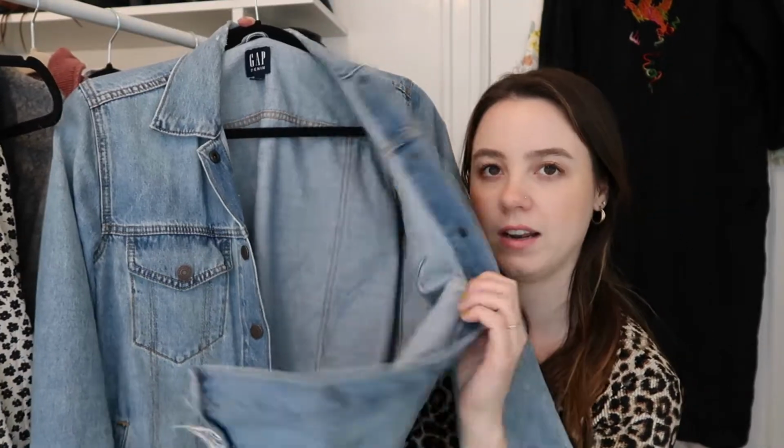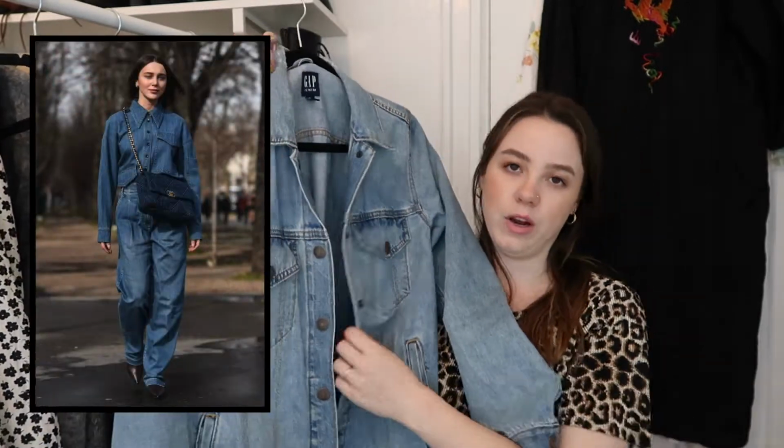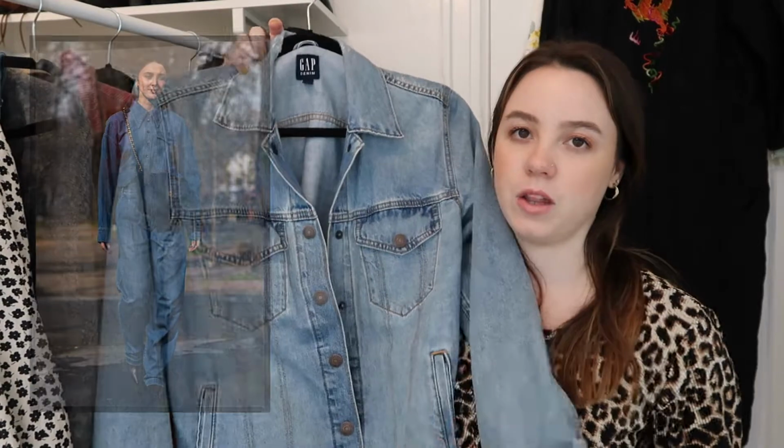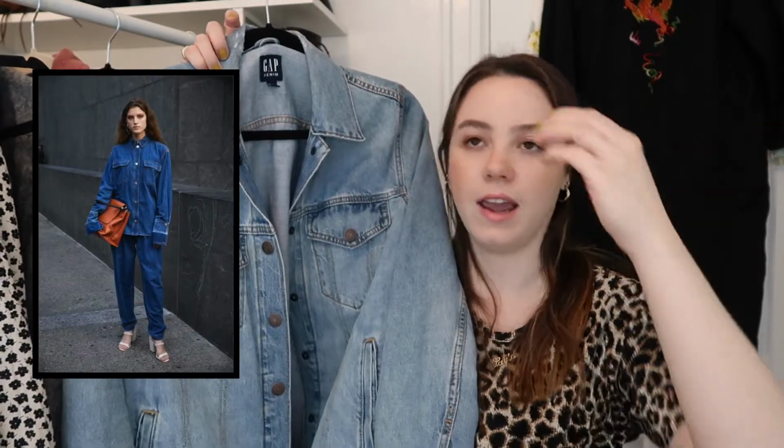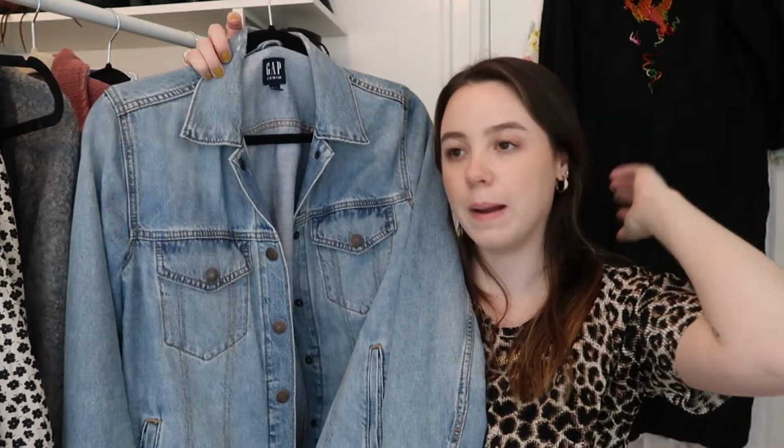I wear it open as an overthrow again, or I wear it as a shirt. I wear this with denim shorts. I wear this with long denim. I love this with denim and a mule. I think that's such a beautiful spring look, and you just look put together and pulled together.